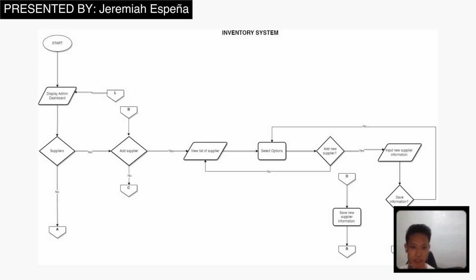As you can see, the admin will see the first option, which is supplier. If the admin doesn't want to add a supplier or change info, then the admin will proceed to the item. If the admin wants to add a supplier, he will click yes, and there's a list of suppliers depending on what the admin wants. And then there is an option if you want to add a supplier. If you click no, then you will go back to the view list of suppliers.